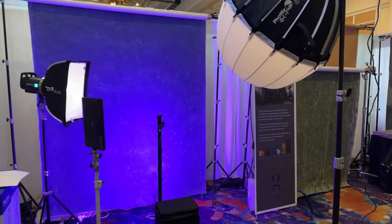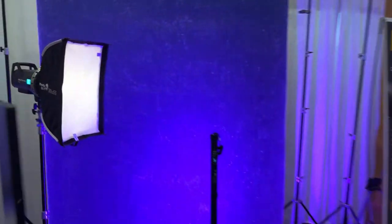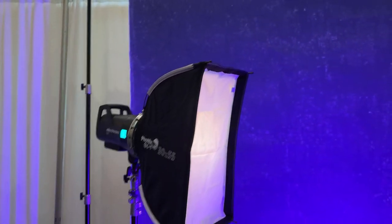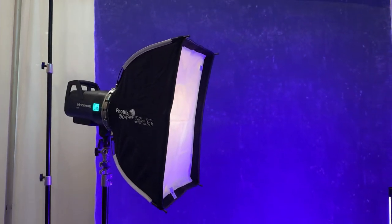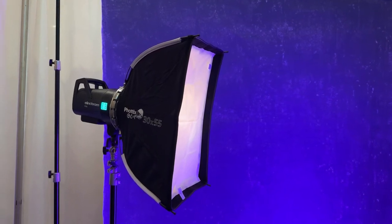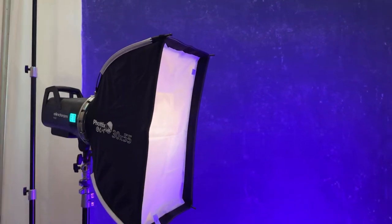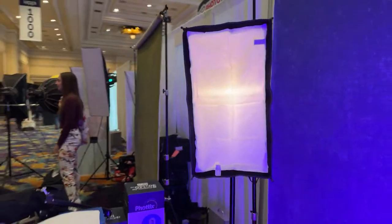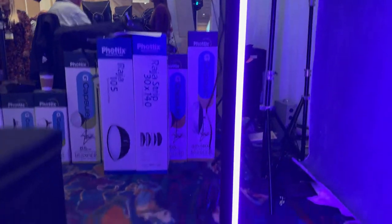Oh, look at this cool softbox right here. Look at that size. Now that, oh my, I just want that size. That's perfect for hair light. It's so compact. I like this. Ooh, big old tube right there.